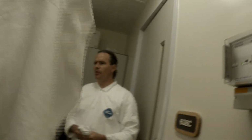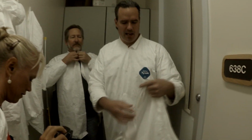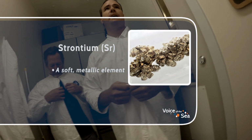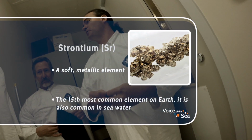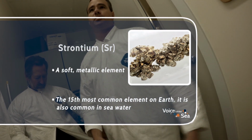And just a quick question, have either of you been swimming this morning in the sea by any chance? No. Perfect, perfect. The reason I ask is because we do analyses of strontium in this lab, and strontium is the 5th most abundant cation in seawater. So it's potentially a large contaminant if you walk in here with sea salt on your skin and in your hair.